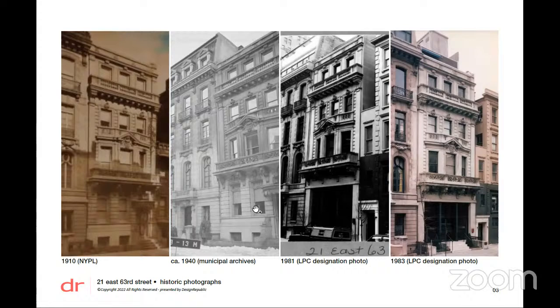The building was converted to commercial use in the 1940s. And just before designation, the base of the building was significantly altered. And you can see that in the photos on the right side of the slide. So a black and white photo from the time of designation, and then another photo from your own collection in color. And I have a more detailed view of this in just a moment. But you can see that basically from the bracket supporting the second floor balcony down, everything was replaced in around 1980, just prior to designation.